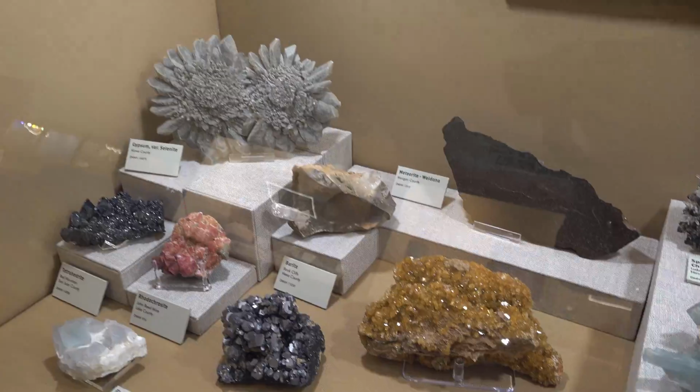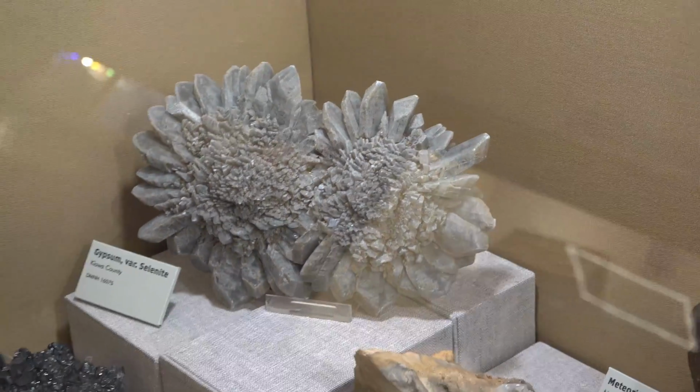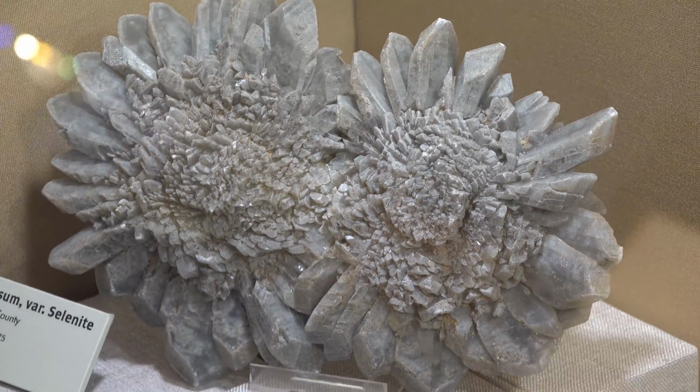Beautiful barites. Look at the selenite gypsum. It's like two sunflowers. It's gorgeous.